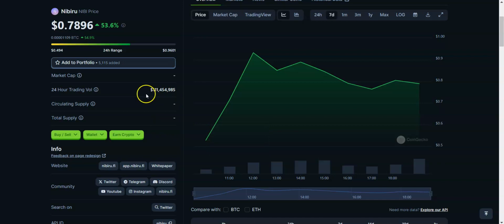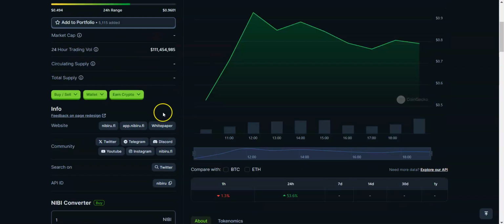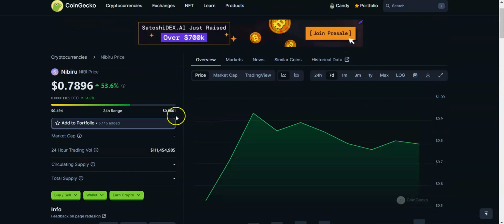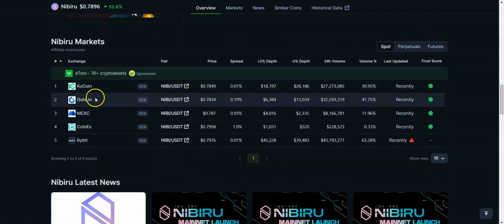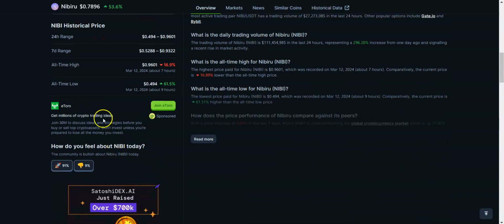Right now, financial advice, look at the trading volume, $111 million. And how many people are following this thing? Let me just see if I can find it. 5,115 people are following this thing, so potentially this thing will grow. Keep in mind this is just a few hours old. You can buy on KuCoin, Gate.io, MEXC, CoinEx, Bybit for now, but this thing will get listed on a few other exchanges.